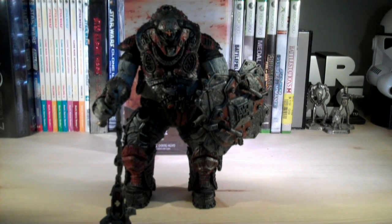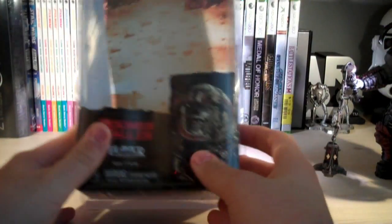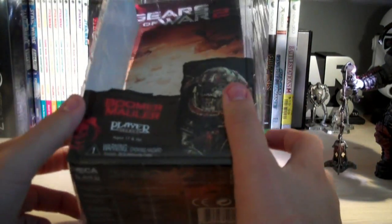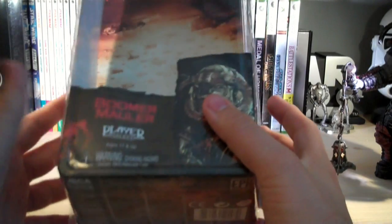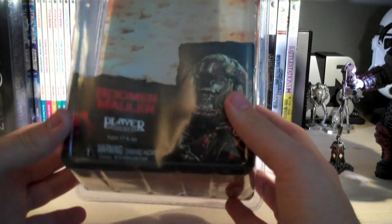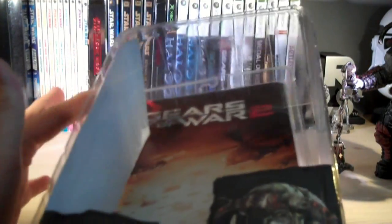But anyways, let's go over the packaging first for this figure. As you can see, it's in a larger style packaging, seeing that the Boomer itself is a larger figure, obviously, but it's still in the basic type packaging that they've been using for all the Gears of War figures so far. It says Boomer Mauler down here. It's got player select, and a picture of the Boomer from the game. And it's got the Gears of War 2 logo up on the top of the packaging.